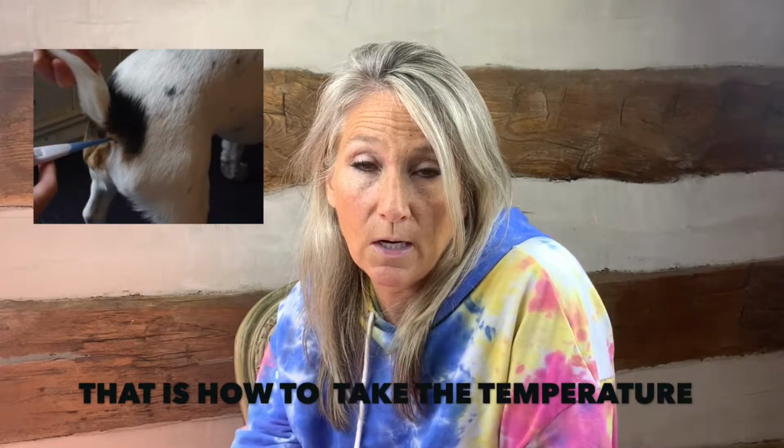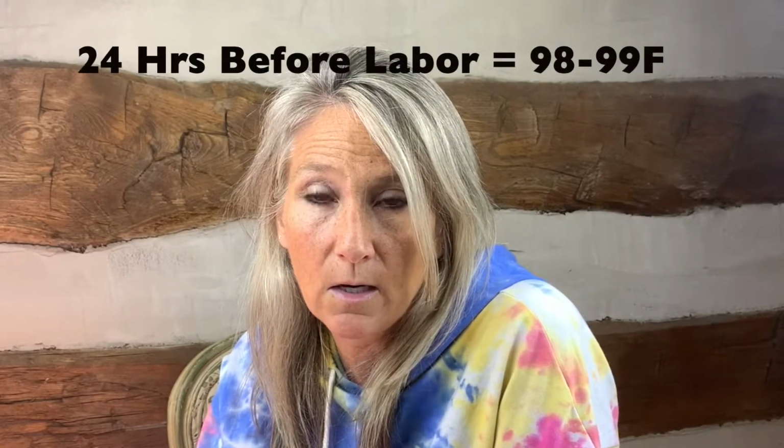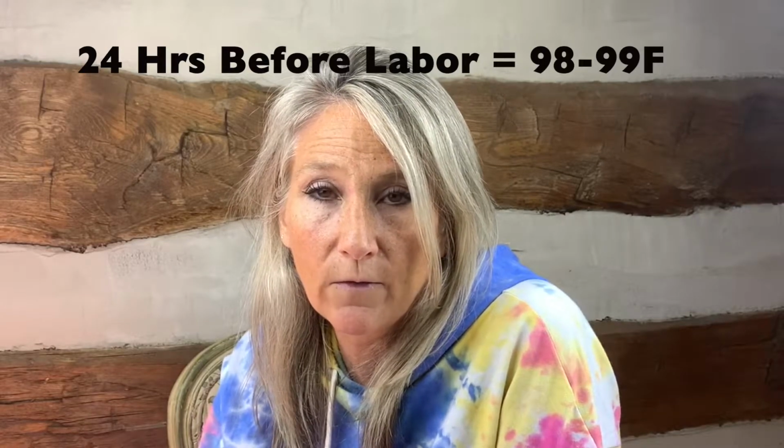Signs that your dog will be going into labor. One of the main ones is I recommend that you take a temperature a few days prior to their due date, and the temperature will drop 24 hours before labor starts. So a temperature being regularly 101 to 102.5-ish will go down to like 98, 99. So that's a clear sign that 24 hours later, your dog will start to go into labor.